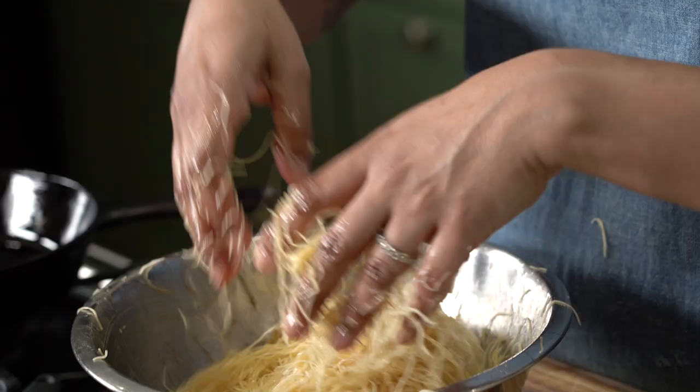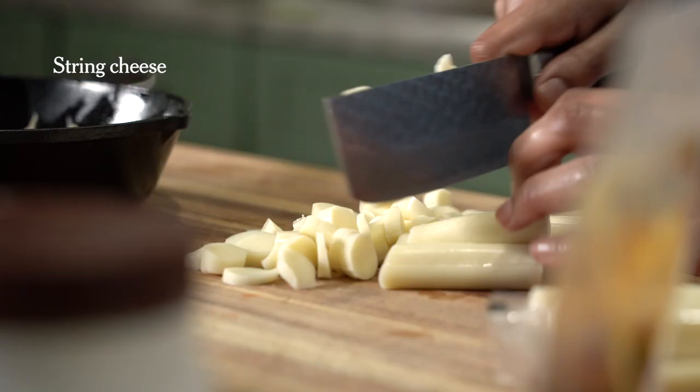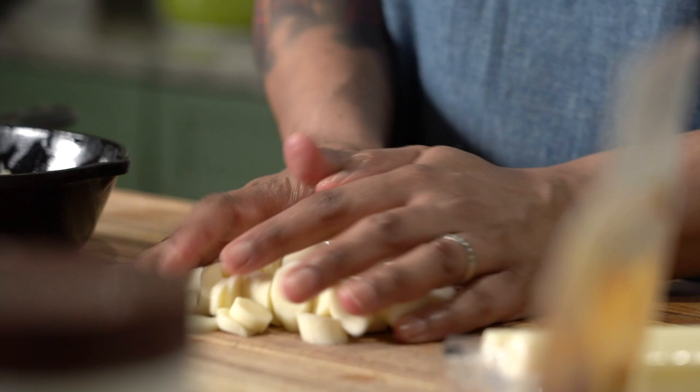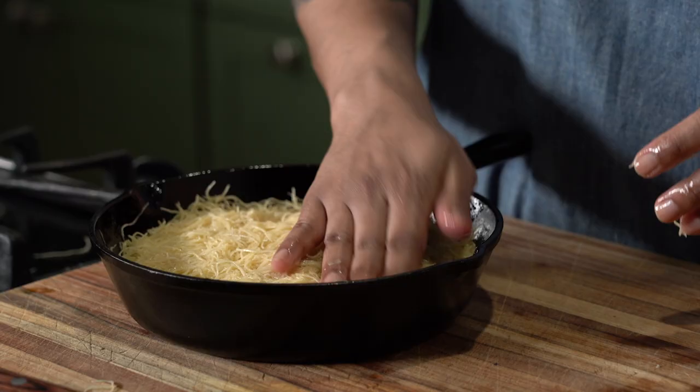Okay, I think everybody is nicely coated. Let's divide this in half, top and bottom. Oh yeah, we're cutting the cheese. Okay, 10 minutes have elapsed. Give it a little smushy smush.